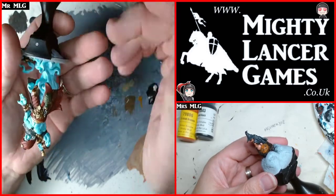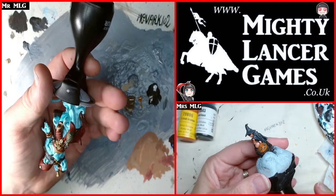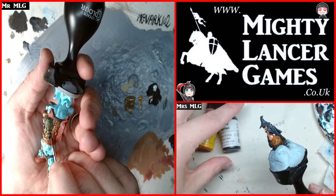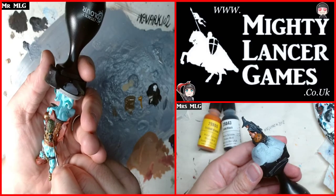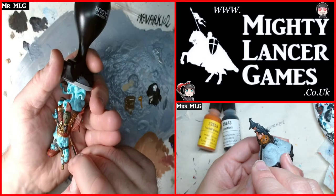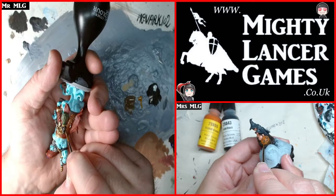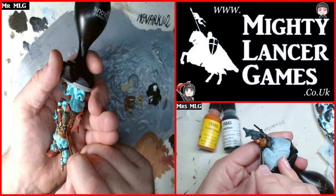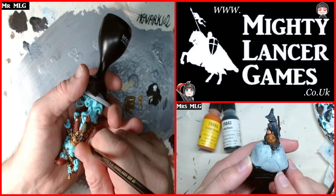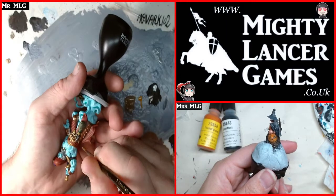Winner, chicken dinner. I am currently, if anybody's interested, using a mix of Fireball Orange and Black to get this darker orange colour, and then going over the top with just some Fireball Orange to get some lighter sections on my very happy little pumpkin. Yes, he's got a big smiley face on him.